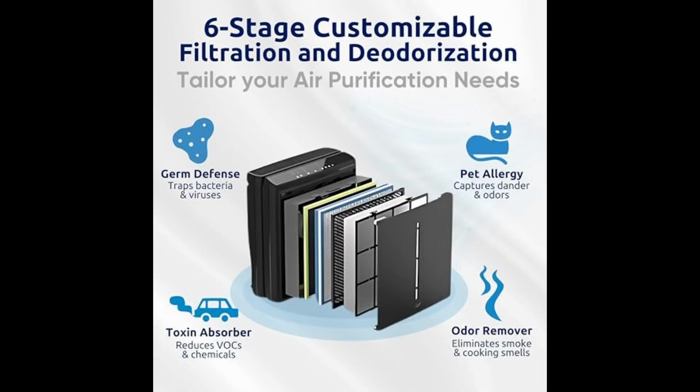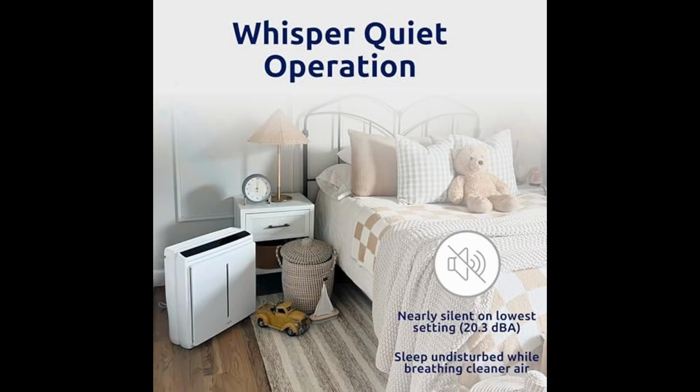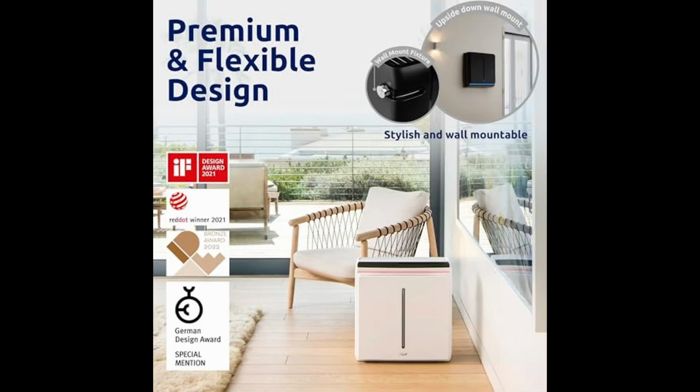The smart features are equally impressive. The Rabbit Air app is intuitive and connects via Wi-Fi very reliably. I love the NFC filter tracking because it takes the guesswork out of maintenance. It tells you exactly how much life is left in your filters based on your actual usage, not just a generic timer. Under 24/7 use, the filters last about a year, which is fantastic because I hate having to remember to buy replacements every few months.